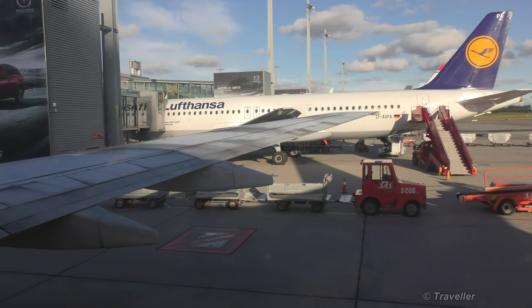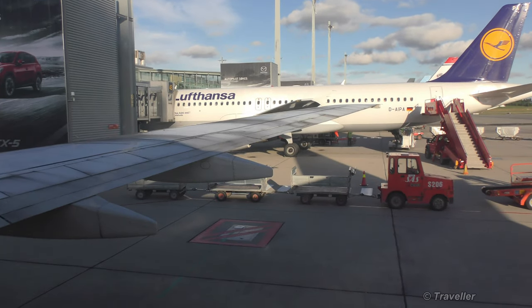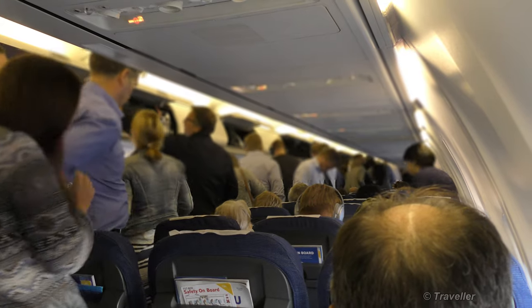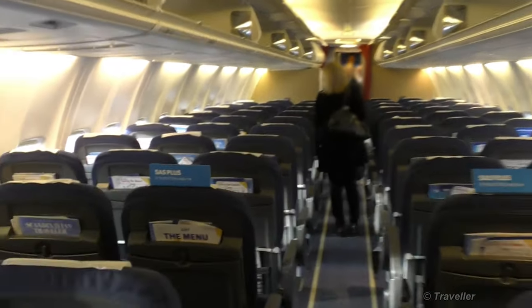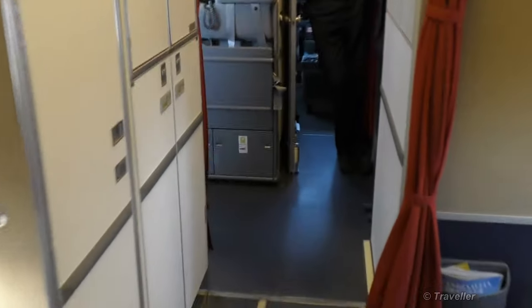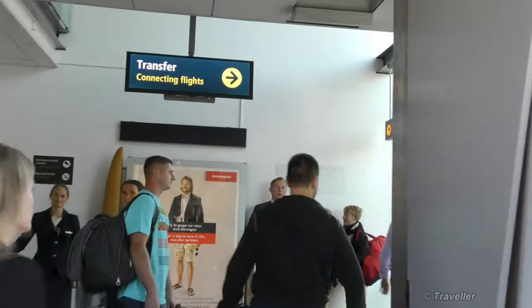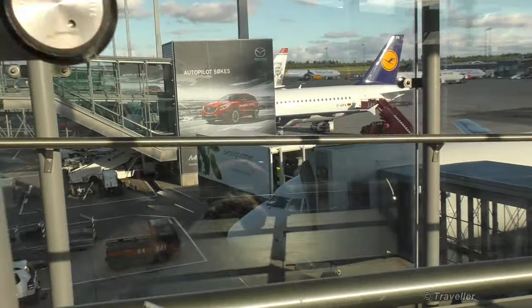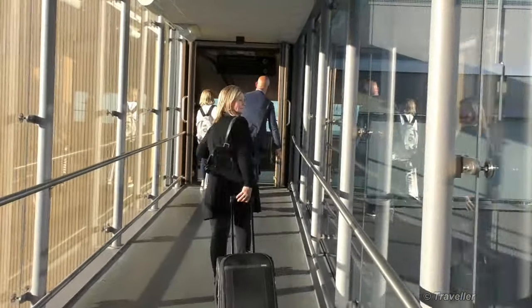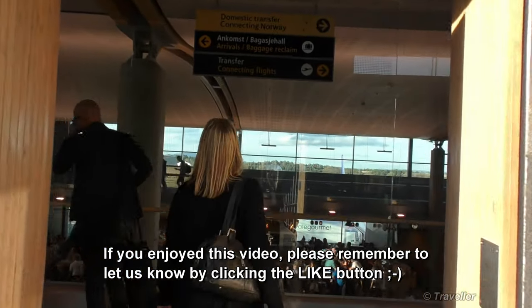Bing! And we are in Oslo. Okay, thank you, bye-bye, have a nice week. Connecting flights. Yeah. It's very warm here. And here we have our first glimpse of Oslo's Gardermoen Airport.